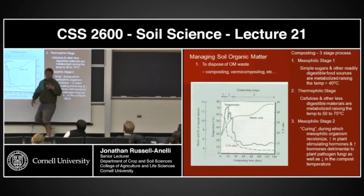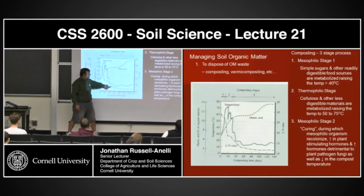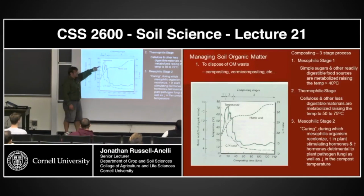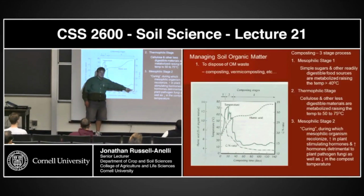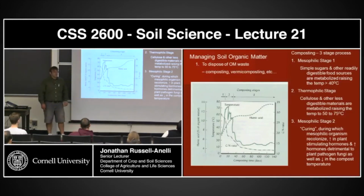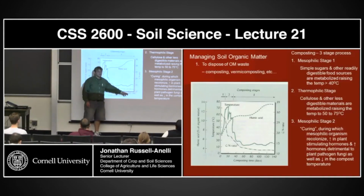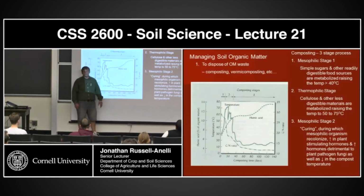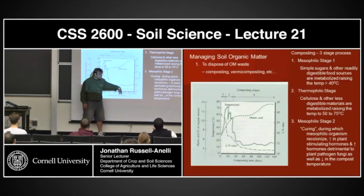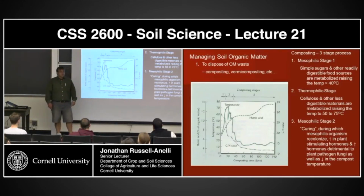Now, 2 important points. First point is take a look at the amount of material. You started with this, you end with this. That's a big drop. Okay, now timeline, we're looking at 140 days here. Generally, that's probably about right. My system's probably a lot longer than that because I don't really get into this mesophilic stage or the thermophilic stage. But composting, if you do it right, you're looking at a couple months.